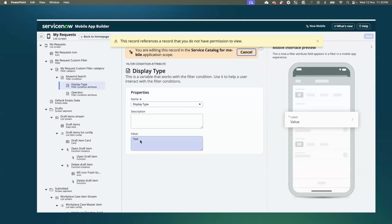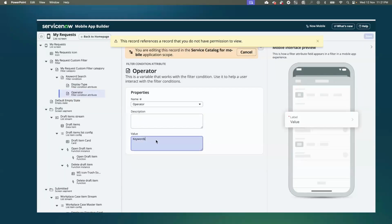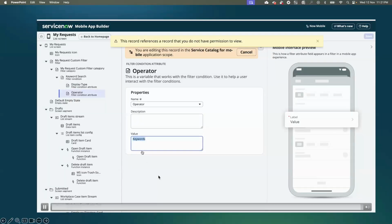So for a keyword search in display type, you'll have to enter text, and this is case sensitive. It should be capital T starting under display type. Similarly, for the operator, you'll have to enter keywords with K capital and S. You cannot miss that S, otherwise it will not work. So these are some of the current limitations that we are seeing in the mobile app builder for building the filters.